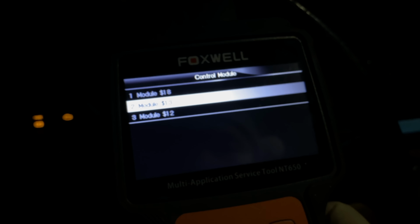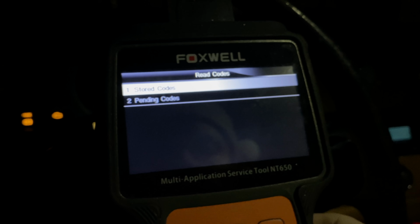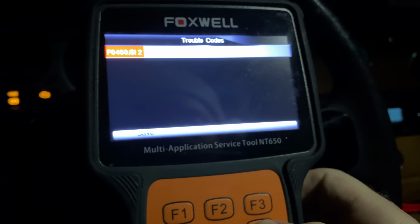And coil packs and maybe plugs. The car's got about 80,000 miles on it, and I think it's time to do the plugs and coils. Fuel level sensor circuit. Interesting. That doesn't go in anymore.